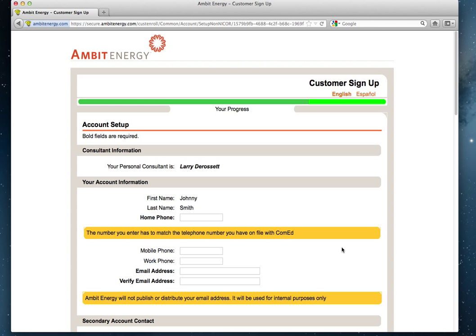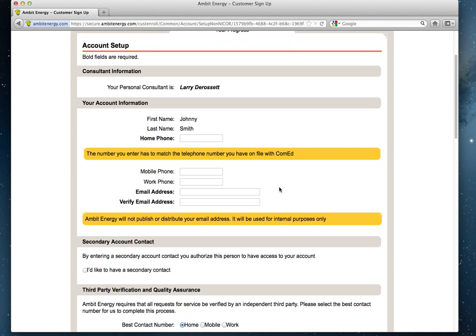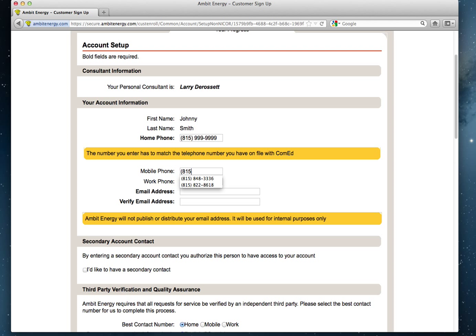So now, this part here is going to ask us for some more information. All right, we're going to put in Johnny's phone number, 815. Okay. Johnny, give us his cell phone number. He said he wanted to be contacted by his cell phone as opposed to his home number, and he doesn't want to give us his work number because he's not allowed to be bothered at work, except for emergencies.